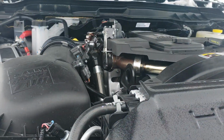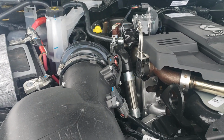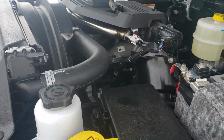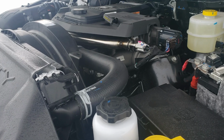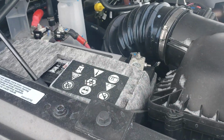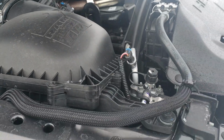Under the hood, we've got ourselves a 6.7 liter Cummins turbo diesel. This will be the outgoing model for 2018-2019, as the 2019s will start to arrive at the dealership at some point. This motor has 370 horsepower and 800 foot-pounds of torque. Very nice motor. Gotta love that nice Cummins diesel.